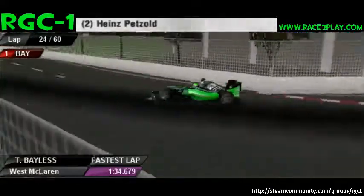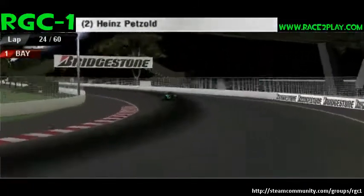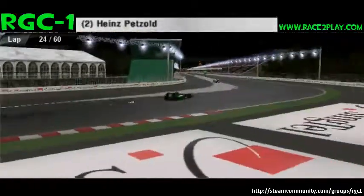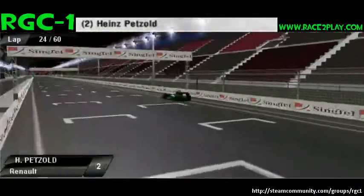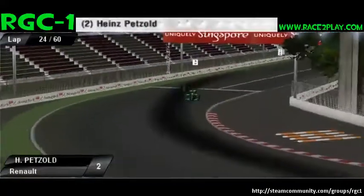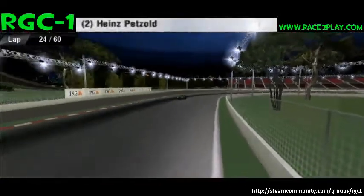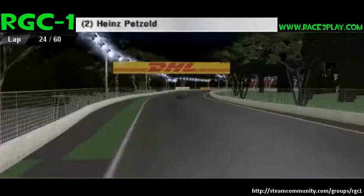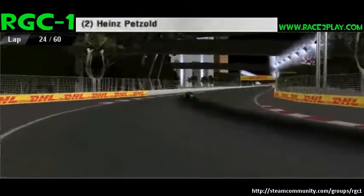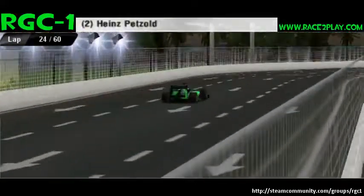Christian Bayless, fast lap of the race, minute 34.679, so he is setting sail and charging hard. Still. Yeah, Tristan is a real special talent. I mean, he's just amazing. His consistency and his speed is just unbelievable, not only in this race, but throughout his career. He's just him. There are a couple of guys at Race2Play, the Tristans, the Conor McCarrolls, guys that are just phenomenal. And I think he's found the groove in the sweet spot today, it looks like.